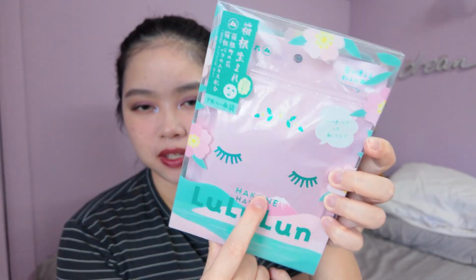I finally got my hands on the Lun face mask. This one is a Hakone special, as you can see from the name over here. And I think there are 4 packets inside, but then there are individual face masks inside as well. So I think that is really neat, and it's quite heavy as well. So I got this at the Mount Fuji souvenir store over there.